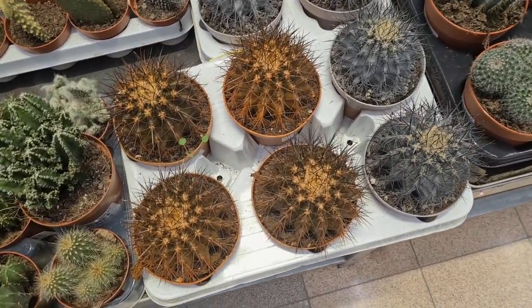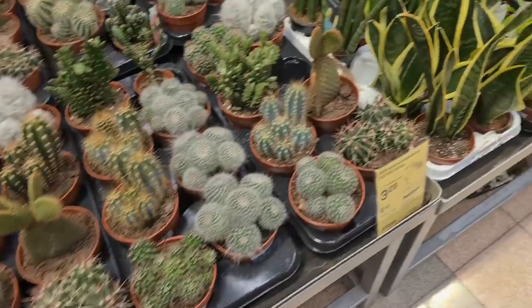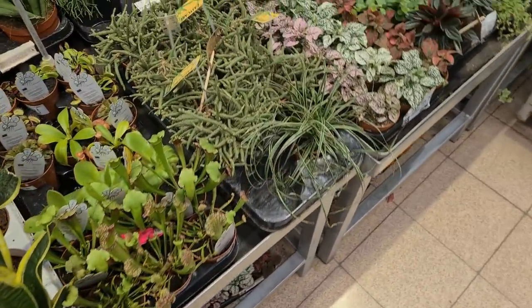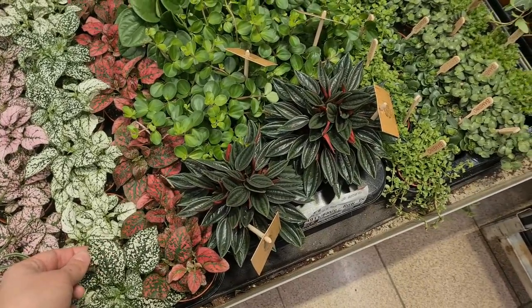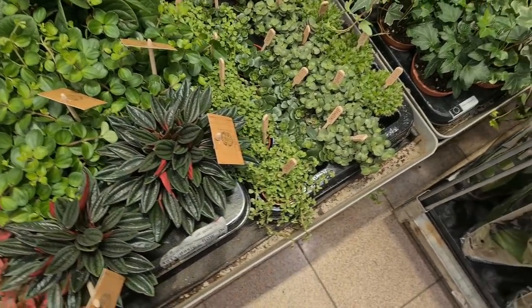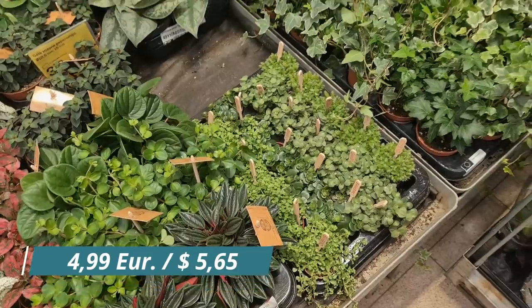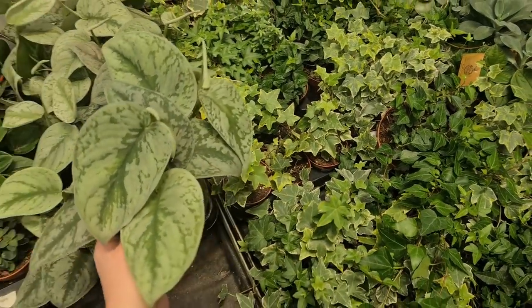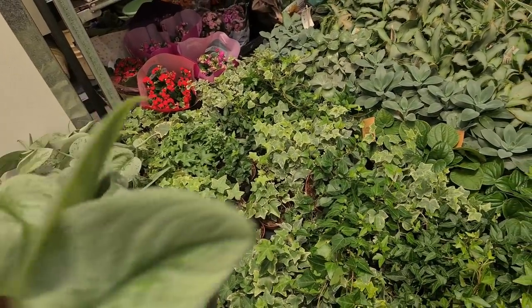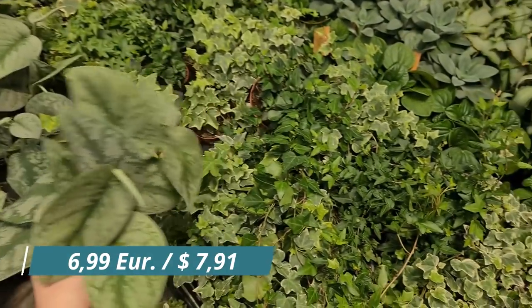Oh no, look, even more painted plants. How rude. First of all, wow, cute picture plants. Cute Vitonias, Peperomias for 5 euros. Pretty cool. Oh my gosh, look at this gorgeous satin pothos for 7 euros. Wow, what a steal.